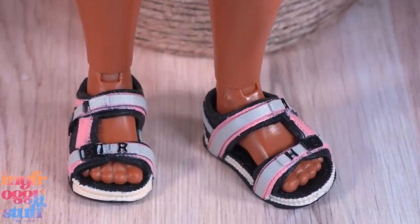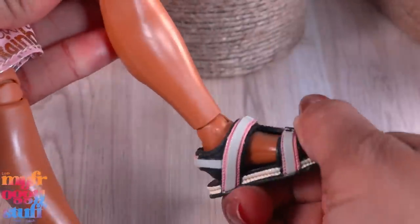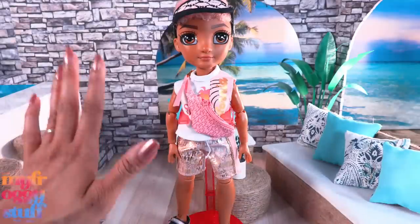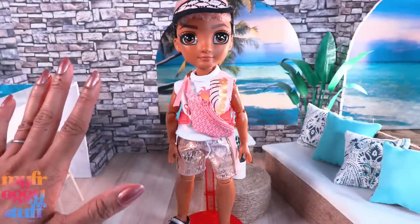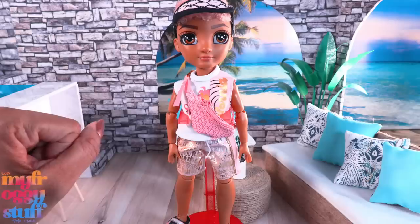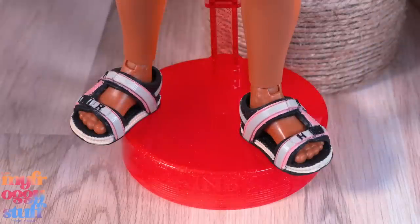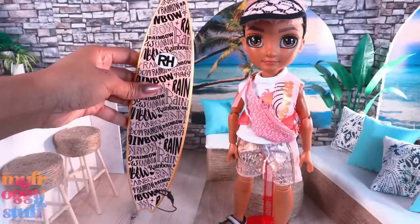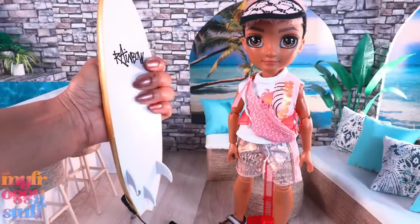Loving that. And Finn has ankles that move. I am definitely a fan of ankles and would love to see the girls with similar articulation, but that is a personal preference. A doll stand is included, as well as a surfboard. Love this.